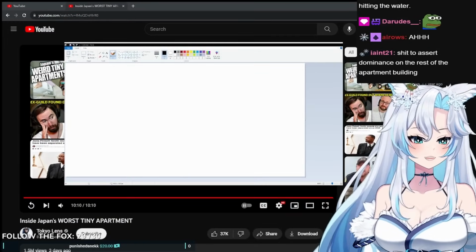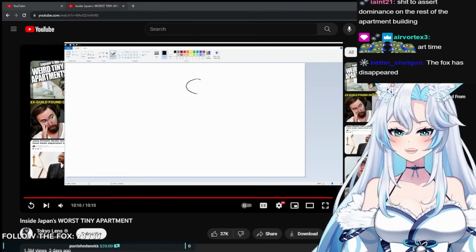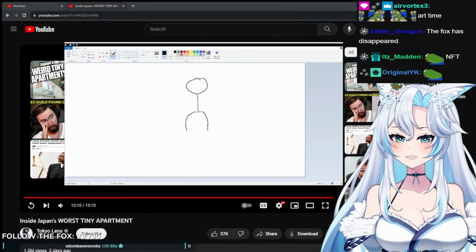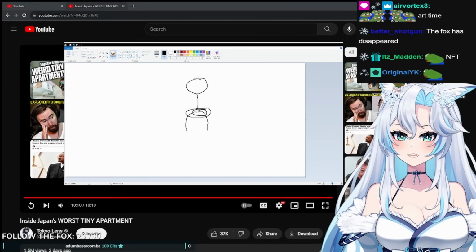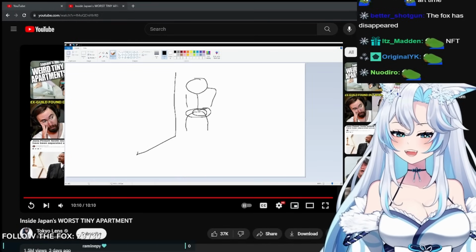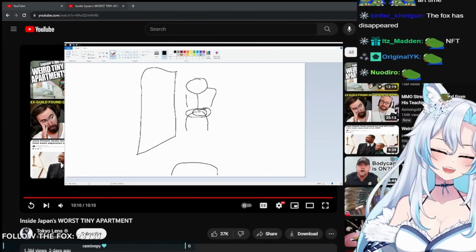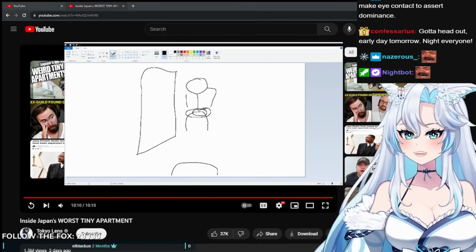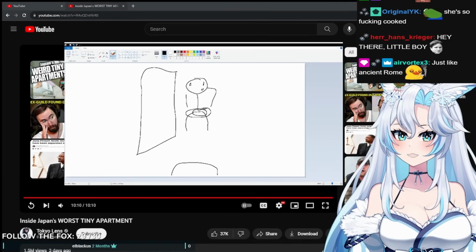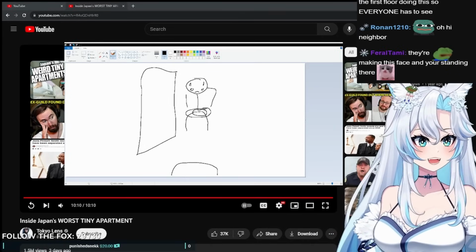Imagine you're taking a... they're sitting in the toilet like this and they got their feet out like this. There's a toilet, they're sitting on it. The door's open like this. And you're going, and this is you like this. It is really hot and they're sweating. They're like, hey, how's it going? Sitting on the toilet, just like ancient Rome, yeah.